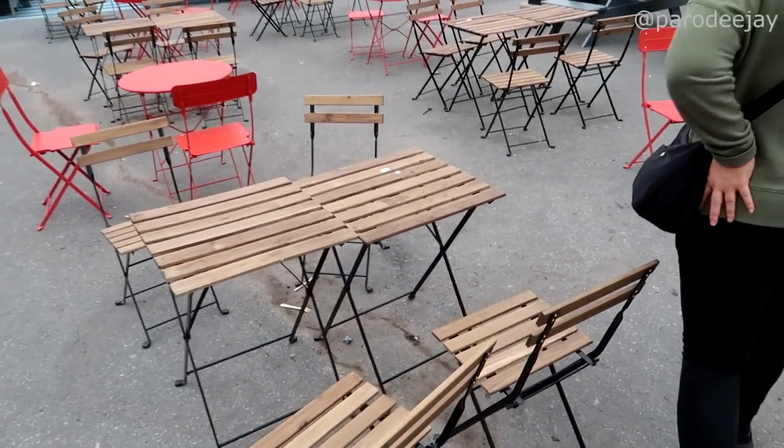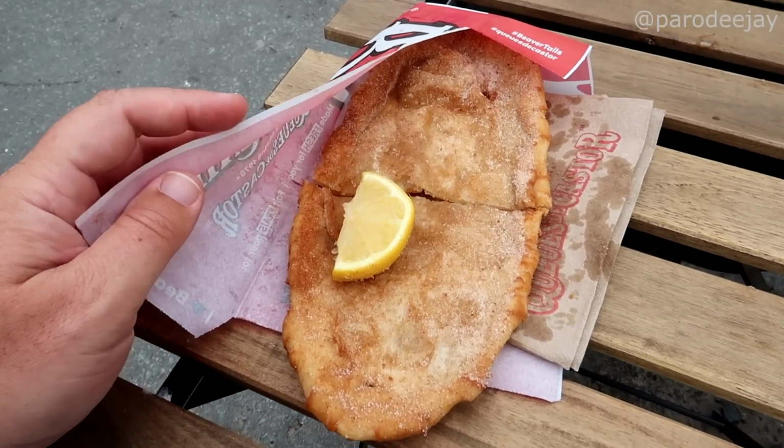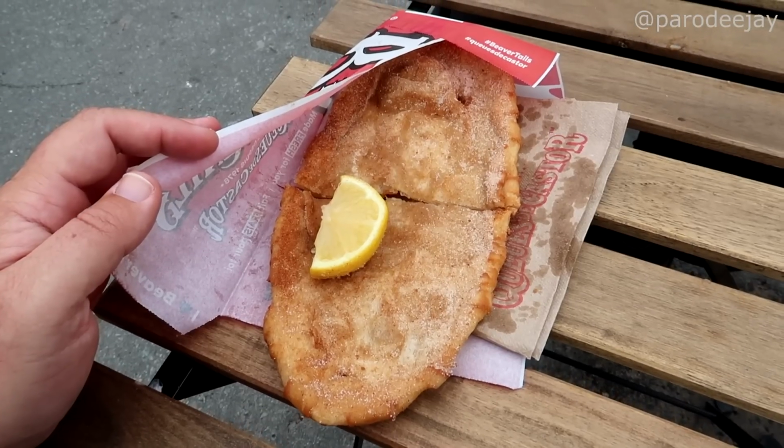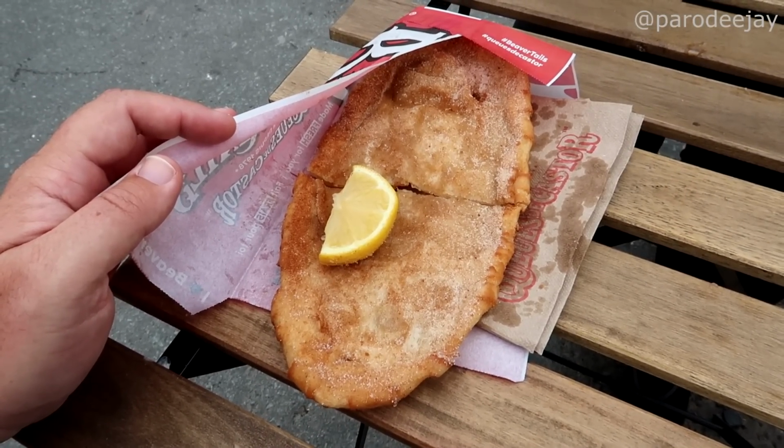Y'all, they're playing Rush over the speakers right now, and I could not be happier. Anyway, so this is it. It is the classic cinnamon sugar, and they give you a lemon wedge. They said this is one of their classic original flavors, so you got to go for the original. Choose your own adventure, however much you want. That's right. You know, I gotta say, I was skeptical, but that lemon puts a nice little brightness on that fried hunk of dough, so I approve.